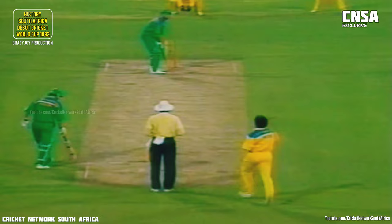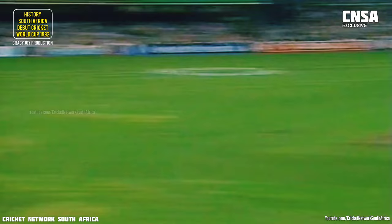South Africa only needed three batsmen against Australia. Kepler Wessels. Oh, beautiful shot, magnificently placed. Beautiful timing by Wessels. Andrew Hudson. Oh, another beautiful cover drive. Racing away, and that will go to the boundary. Whack into the fence it goes. And Peter Kirsten.